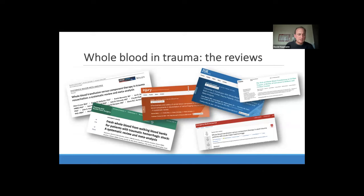So let's talk a bit about the evidence for whole blood in trauma. Now, there are so many studies that you could spend a long time just looking at the systematic reviews of all those studies. So I'm just going to go over the systematic reviews, and would you believe it? All of these are systematic reviews that look at whole blood, normally comparing it to component therapy for trauma. And as you can imagine, the majority of these mix military and civilian data.